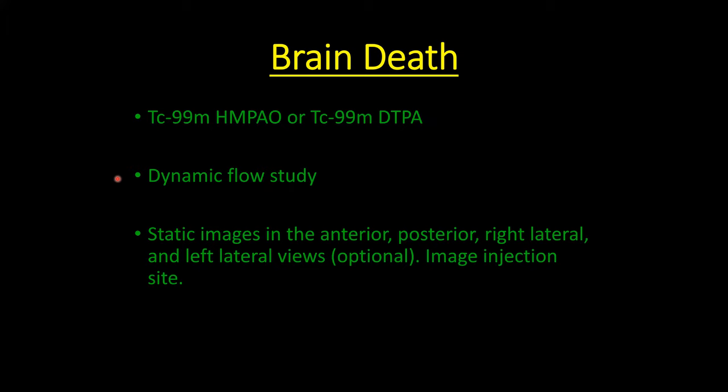There's several radiopharmaceuticals you can use for this. Typically, HMPAO or DTPA is used at our institution. We predominantly use HMPAO, which is a brain perfusion agent. This is done as a dynamic flow study, and then static images are obtained in a variety of positions.